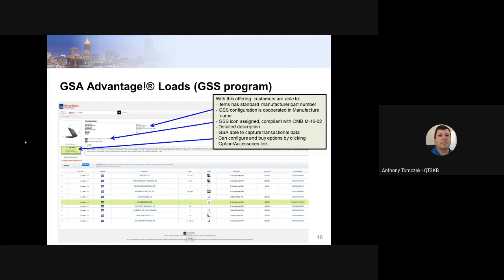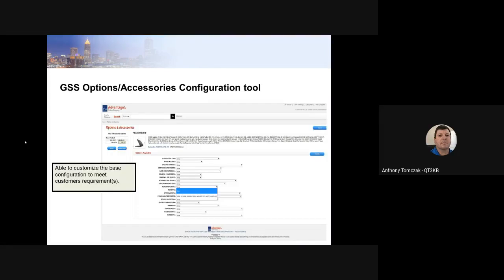It could be a multitude of different things. Over on that bottom arrow, you will see the price, but right below there, you'll see the blue text that says options/accessories. If you were to click on that, you're going to get a rendering very similar to this. This is the same machine we were just on, the 3540 at the same price. It's the same description, everything is the same. The big thing with this is now we can customize it with options and accessories that this vendor offered.